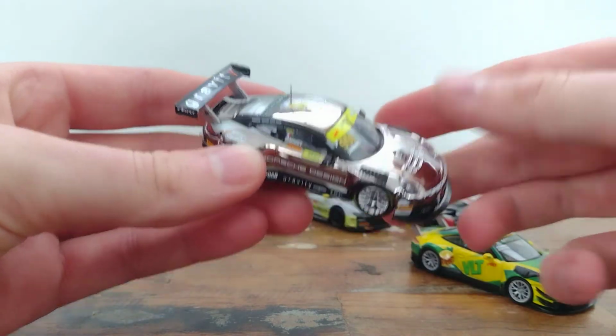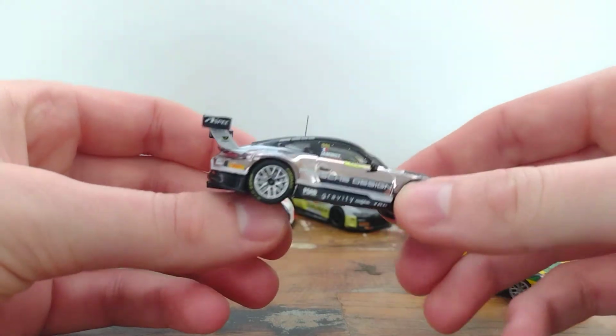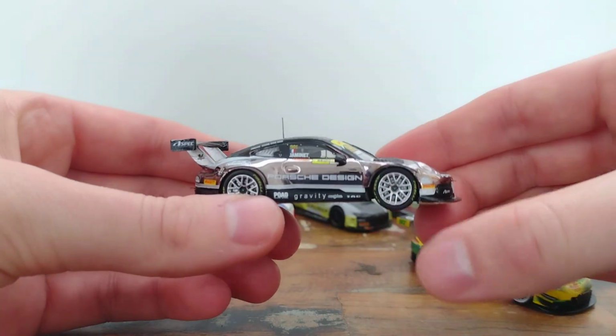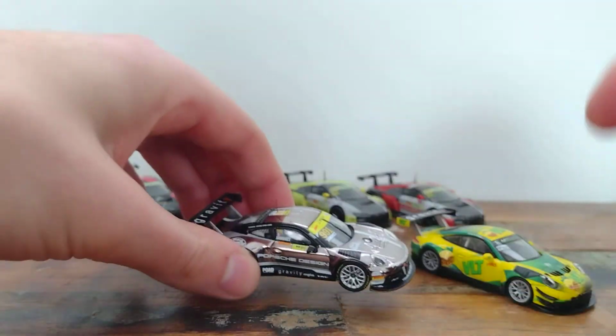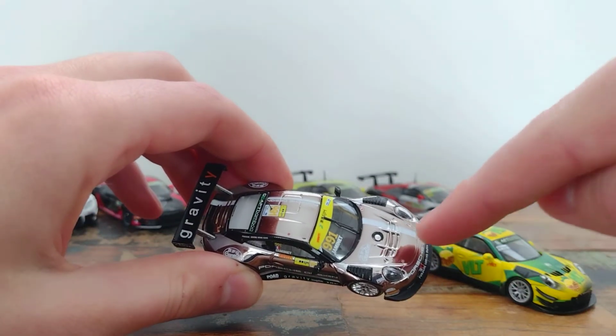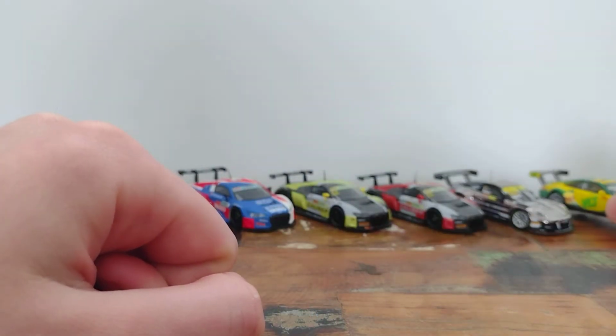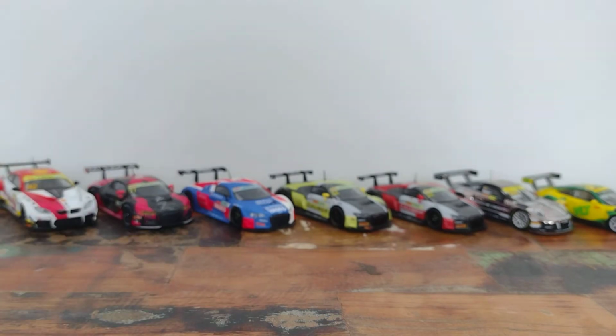This is probably one of my favourite cars from the race, just because the paint job is really, really nicely done. Tarmac Works have done an excellent job. So that is the Craft Bamboo concern, and there you can see this is the hood that this car should have. But there we go, that's the Craft Bamboo team from the FIA GT World Cup 2018.